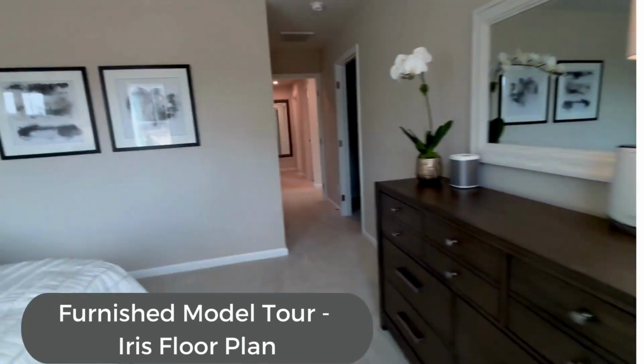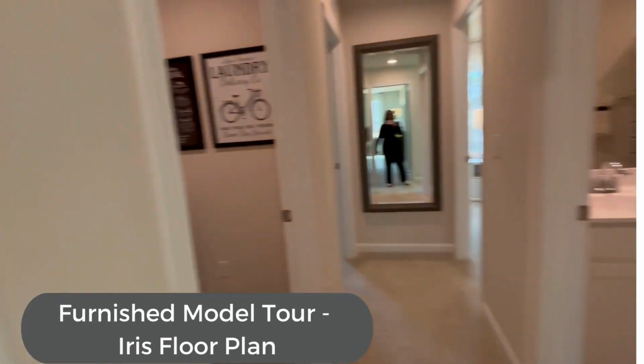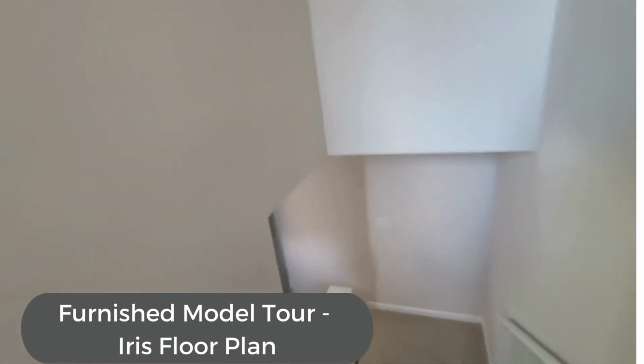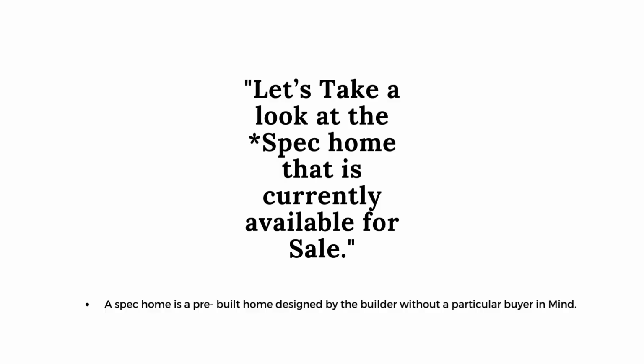All right, and that completes the tour of the Iris floor plan. See if I can get back downstairs for you. Don't forget that bedroom here. All right, that concludes the tour.